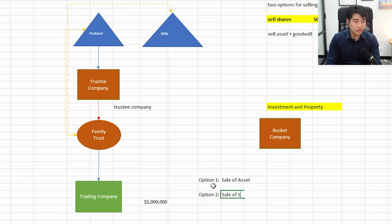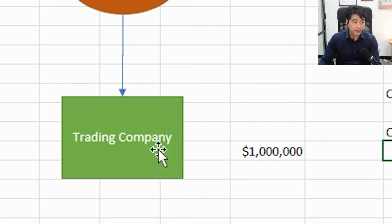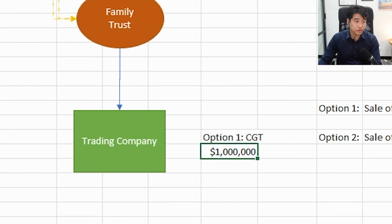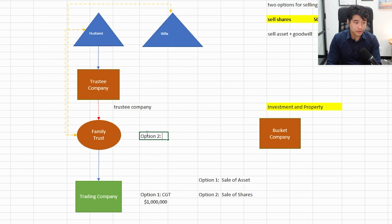sale of shares. So when you sell the shares, there is a capital gain as well, right? But the capital gain doesn't exist in the trading company. It actually exists in the family trust, because the one that's selling the shares is the family trust. Whereas in option 1, it's a sale of assets. It's actually happening in the actual company itself. So the capital gains happen here. So with option 1, CGT and the taxes are implicated into the company, whereas option 2, the taxes are happening in the family trust.